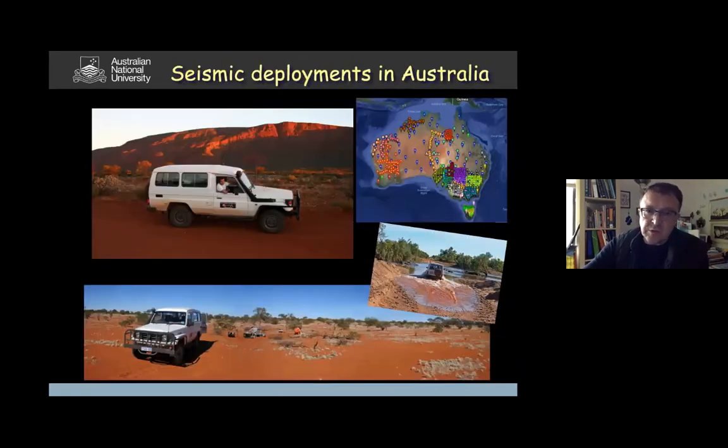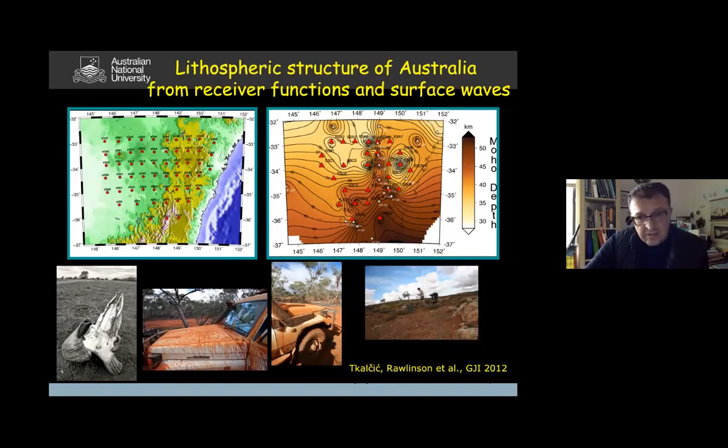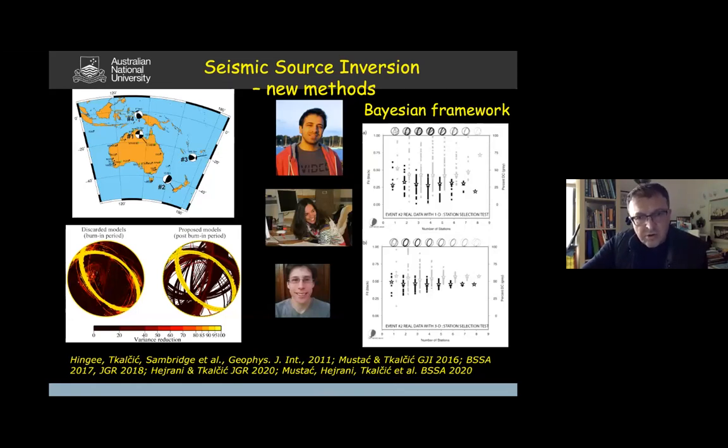So how will we do it? We have experience with seismic deployments in Australia. This is an example from New South Wales, where we studied the lithospheric structure by using receiver-based methods. This is an example from Tasmania, where we basically used tomography. We did a lot of seismic source studies, especially in the Bayesian framework, and this is going to come in handy in the Macquarie Ridge environment with the rigorous treatment of uncertainty in particular.